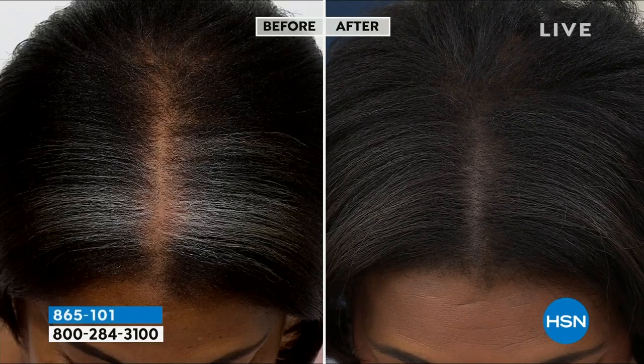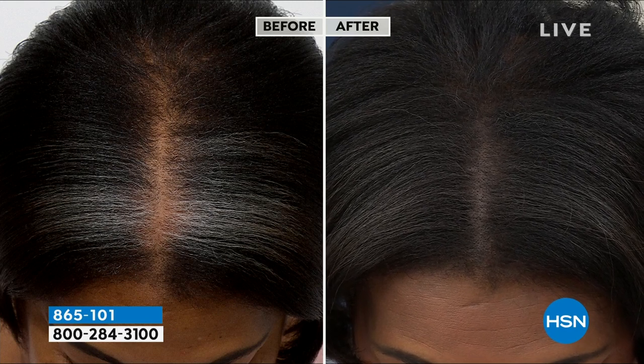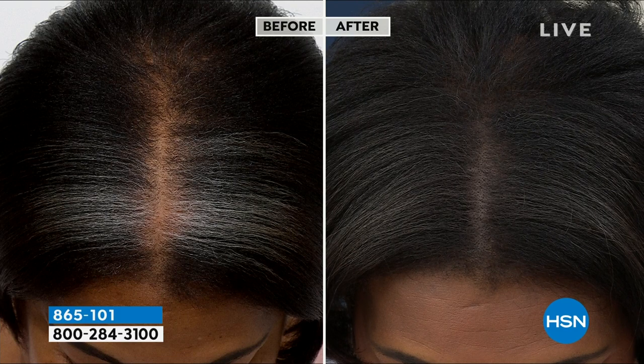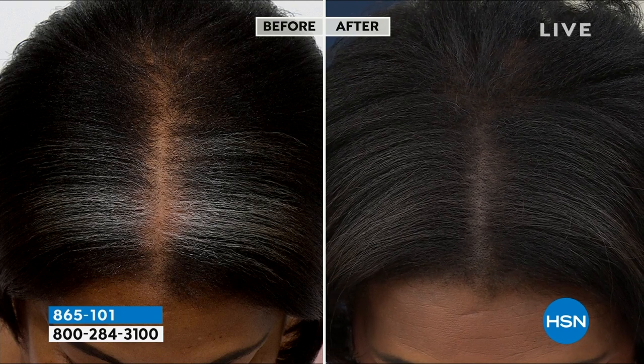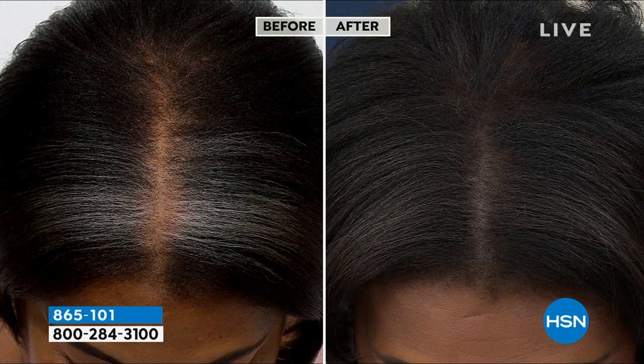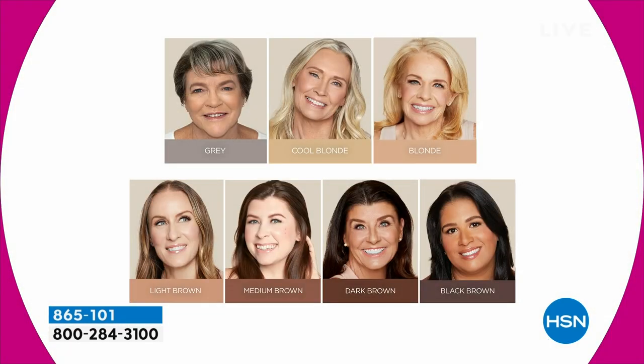Oh my God, look at that. So Iva is in the black brown, and look at the difference. And you know what, you're right, Tamara, because it's the same thing. All of a sudden, I'm getting gray so fast, but first of all, who has time to sit in the beauty chair? That takes like an hour, or more. But the other thing is, it's not great for your hair.